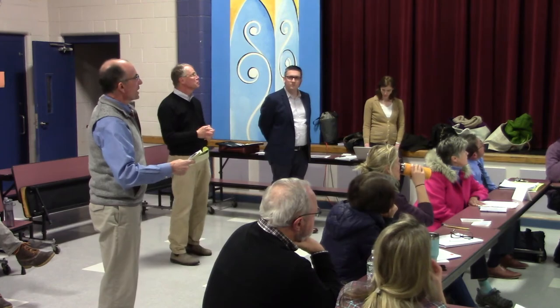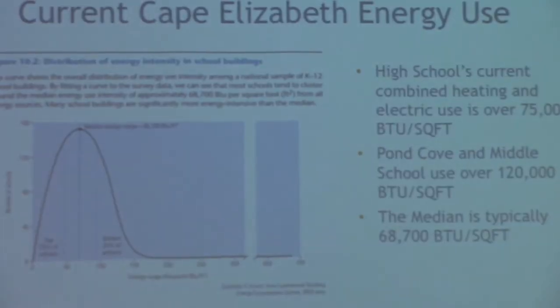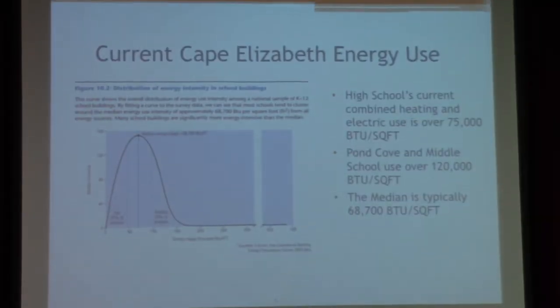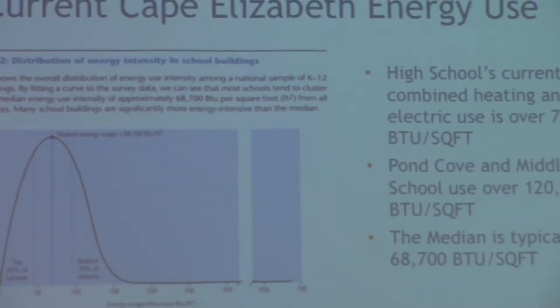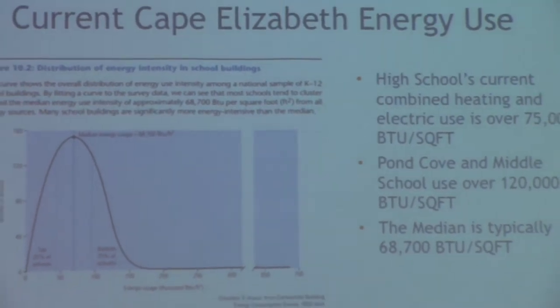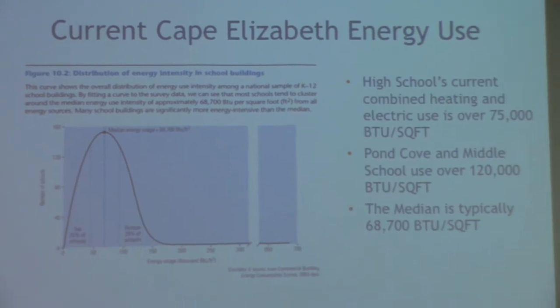This is a cool slide because I'm an engineer and I'm a geek. So James is going to cut me off pretty quick. Nice and Perry, we got some really great energy usage data. And the three little bullets on the right are the most important ones. So right now, the high school uses 75,000 BTUs per square foot.